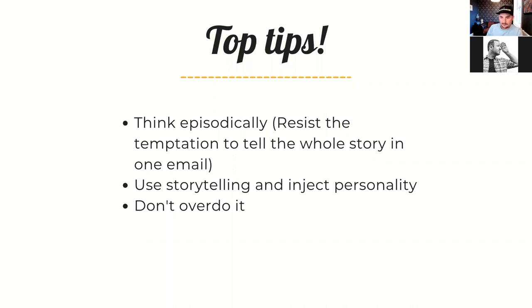Finally, don't overdo it. You can already annoy people with lots of open loops. It's like, oh, here we go again. You can really annoy people with lots of curiosity-based subject lines. So it's always tempting when you do one or two. You're like, oh my God, our open rates just boosted like 20%. This is the key to it. It's curiosity subject lines. It's not. The key is diversification of subject lines and diversification of types of content.